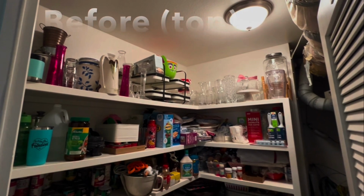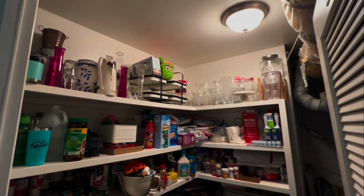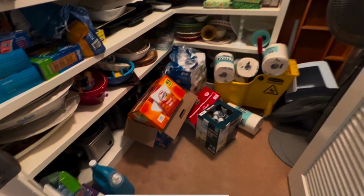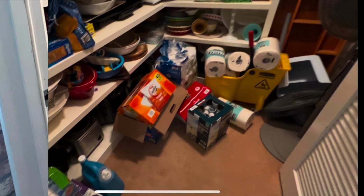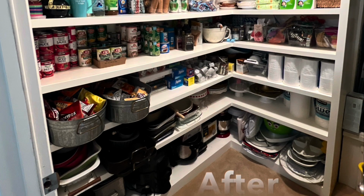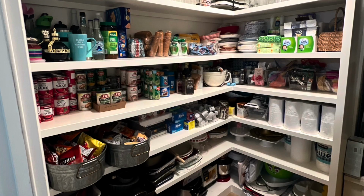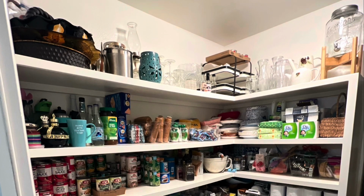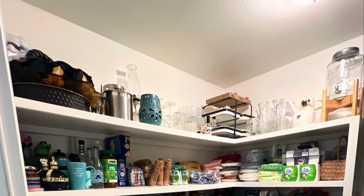This was the pantry before, the top couple of shelves here, and the bottom. Remember, there was stuff all over the floor. You couldn't put anything away. There was no room. And now, look at that floor. You could see even vacuum lines if I knew how to do vacuum lines really good. And everything's all together in their categories.